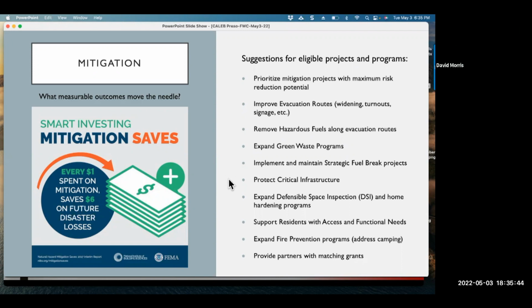We live in a county with an aging population, many people with disabilities. Let's make sure that we're helping those folks, because they may not physically be able to use a chainsaw or may not be able to afford it on a fixed income. Let's get some grants out there to help our vulnerable folks.